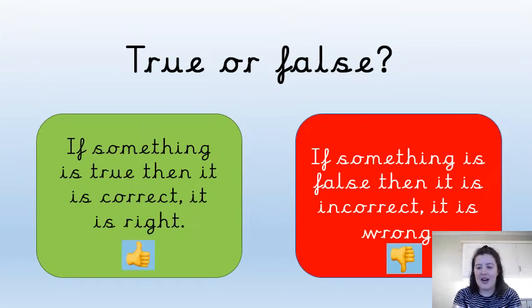Okay, let's see if you were right. So if something is true, then it is correct. It is right, so thumbs up if it's true. If something is false, then it is incorrect. It is wrong. Okay, so true and false. Your thumbs are a good way to remind you of true, false.